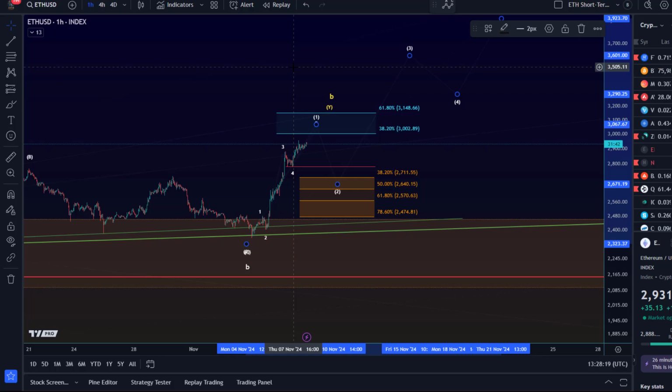But I also highlight the level that needs to break to confirm, or at least indicate, that a pullback has started. Until we break below that level, we shouldn't even think a pullback has started. The support area for that pullback, if it happens now, is between 2,474 and 2,711. But that support area would need to be adjusted with the price as we climb higher.